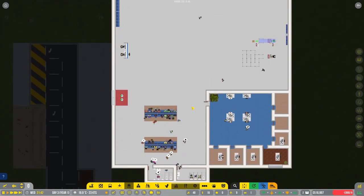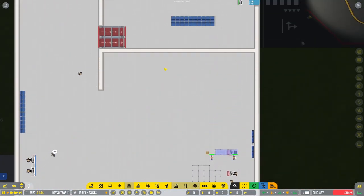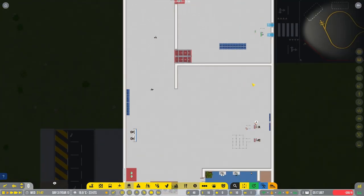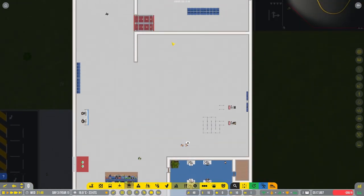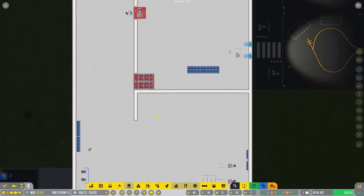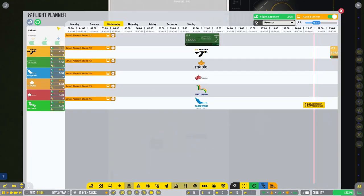You can also put in some more somewhere else. Maybe like right here. That could be a thing. I would like to use the little space for the medium stands, possibly. Or maybe just the first bit, like for a little shop. That could be quite cool to have in the entry of the airport. So let's take a look at the flight planner again. We are looking at tomorrow. Okay.